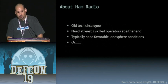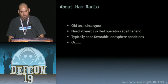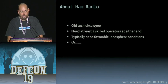So a little bit about ham radio. It's old tech, basically, and typically to get the distance out of ham radio, you need 2 pretty skilled operators on either end with good setups, high power, good receivers, good transmitters, good antennas. And the people on either end usually need to know what they're doing, or else bad things can happen.